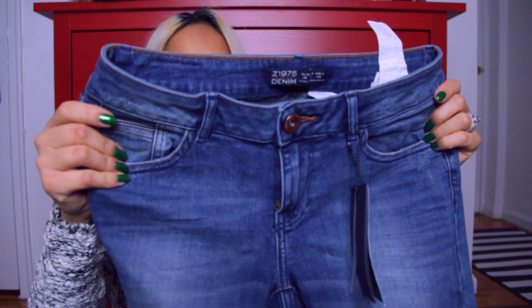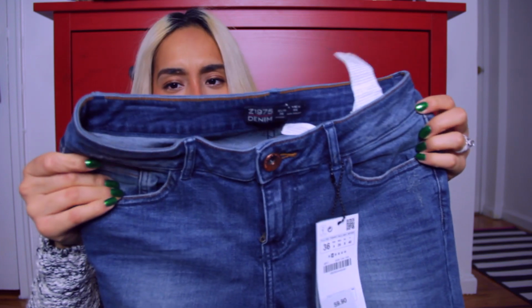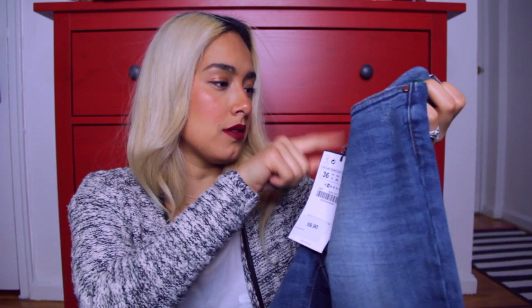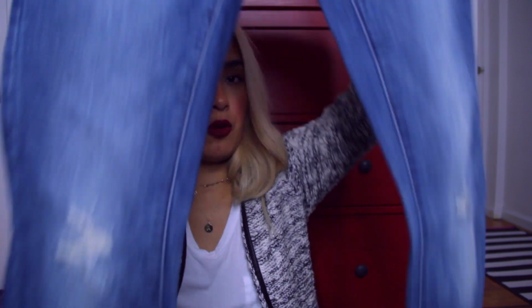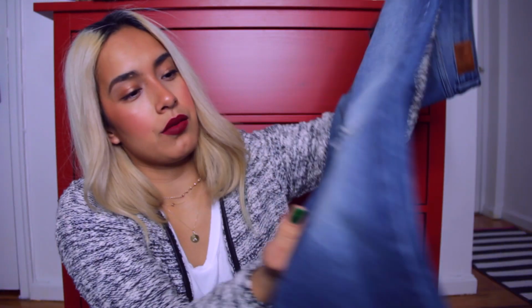I kind of went for the easy way. And I just got the low rise, and these are basic. I don't know, they're like premium denim. They're Z1975 and they're blue and they have holes at the knees. Well, not holes, but rips.